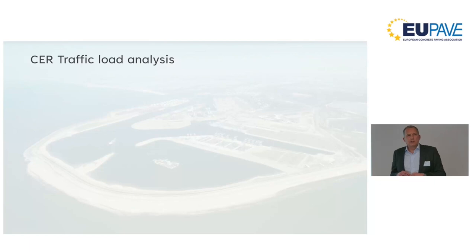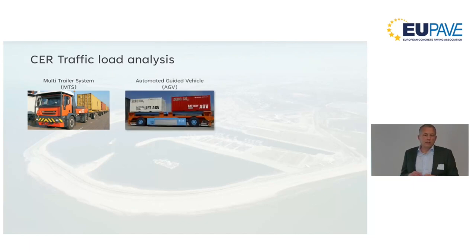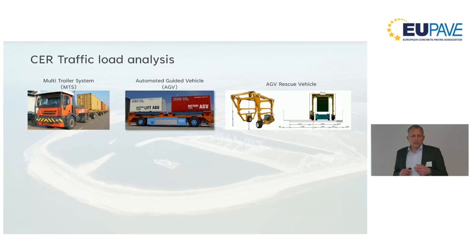As mentioned, there is some rather heavy equipment moving along this container exchange route. As we can see right now, it's the multi-trailer system, a tractor with about five containers that are pulled. There are some automated guided vehicles, the AGVs. And there's also, and that was a more special one, the AGV rescue vehicle. As you can imagine, when an AGV stops somewhere around the route and breaks down, it has to be rescued. That would be done by an AGV rescue vehicle.